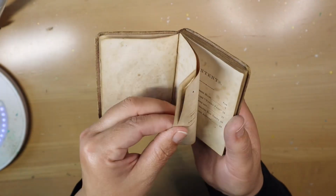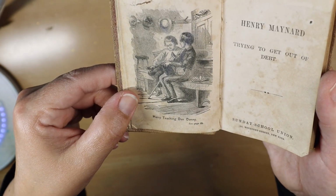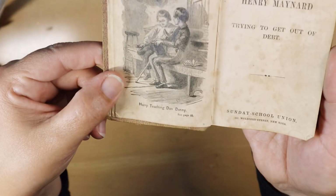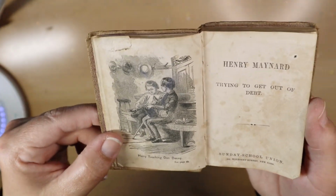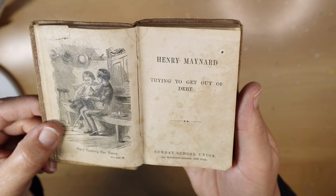Really aged pages here. Look at this picture. Harry teaching, what does it say? Dan Denny? Harry teaching Dan Denny. Look at this. Henry Maynard, trying to get out of debt.